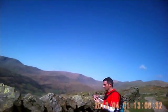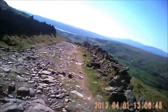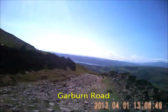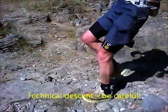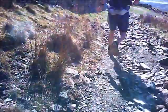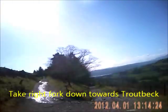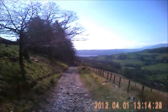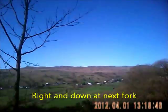So, our first view of Windermere. Still just a cracking day. Just gone past the whole group of cyclists working their way up. Pretty hard work on this terrain. Down to the track and then we take the right fork. So it's under the right fork as we come down here.